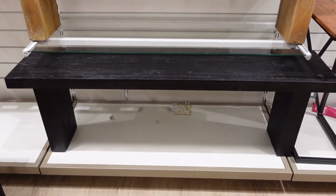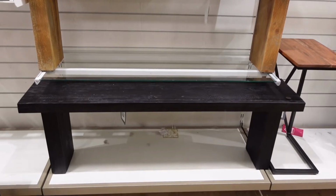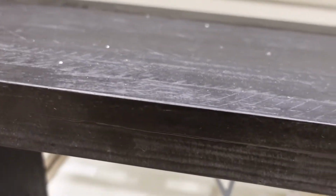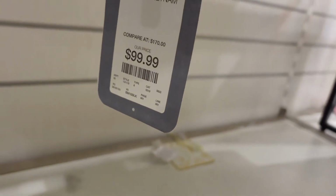These benches were super cute. Of course, my eye gravitated to the black one. Even though it's so simple, I feel like it would easily be functional in any space, like the foyer area, maybe at the foot of a bed or an entryway. And I thought it was reasonably priced, so definitely a beauty.